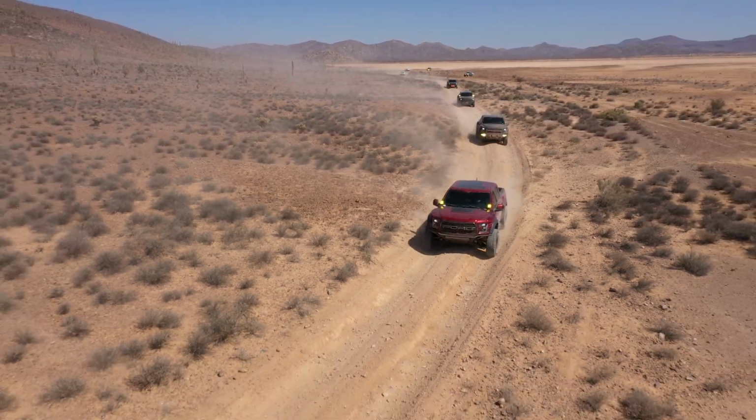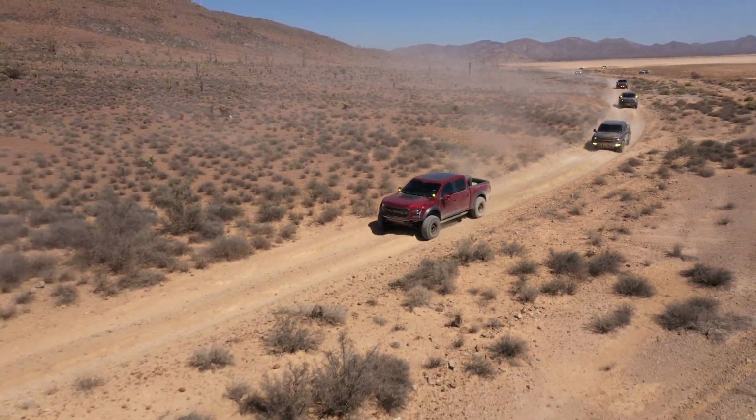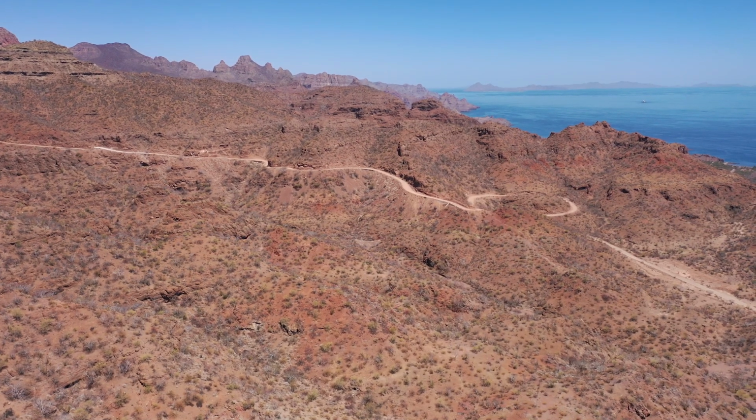When you say you're the fastest driver in Baja, and then you've got what, 8 other trucks that are willing to prove you wrong, I wouldn't want to be in that position. But it was a beautiful drive, to be fair.